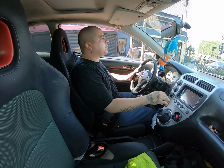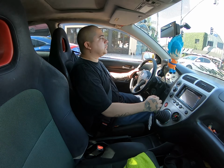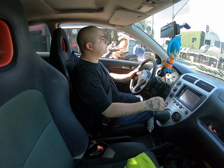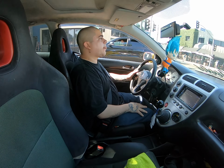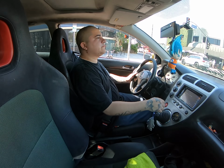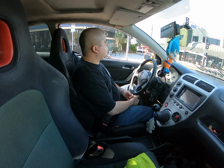I'm currently in the EP3. I call it the Lord Beerus just because it has power for a four-cylinder. It is turbo. But yeah, we are currently cruising it.